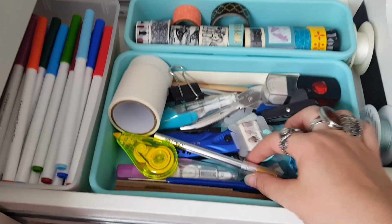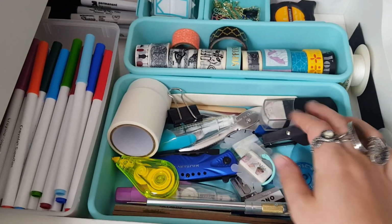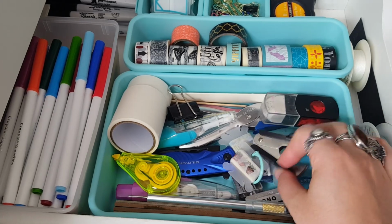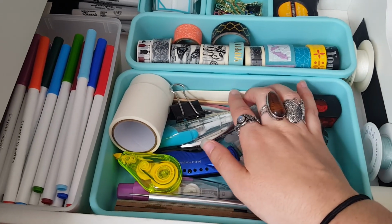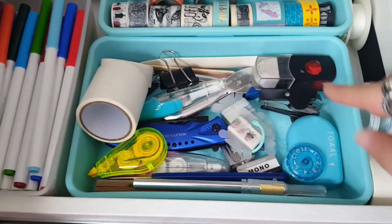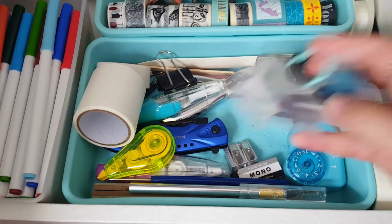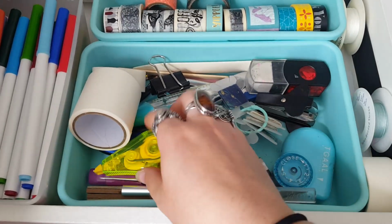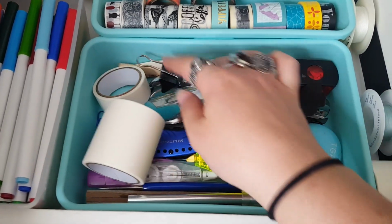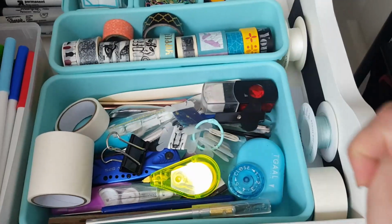This is my utility drawer. Looks like a hot mess, but I use things in here all the time. I have an X-Acto knife, I have a sharpener and eraser, staple remover, hole punch, bone folder, plain old masking tape, whiteout, knife to open things at my desk, eraser, pencil sharpener, washi tape samples, another pencil sharpener, binder clips for when I'm binding things, a stick for rub-ons. That all lives there.